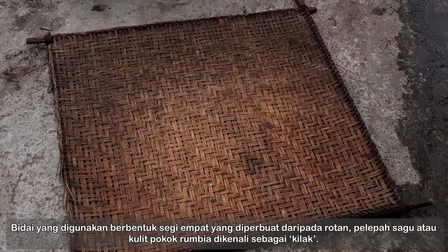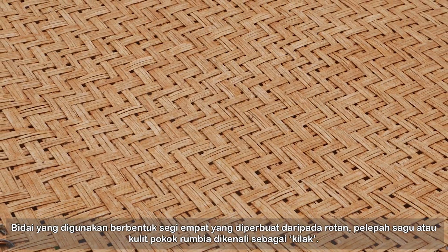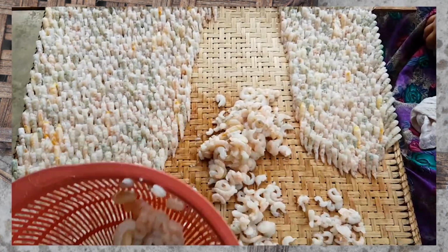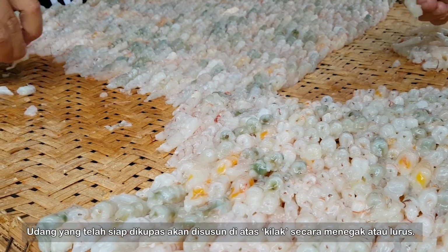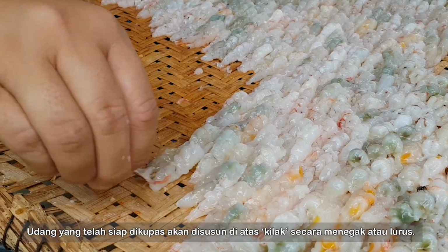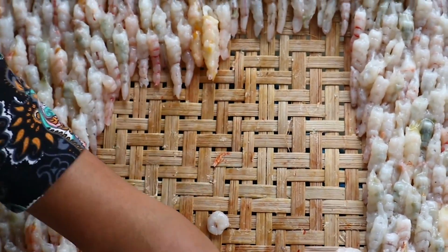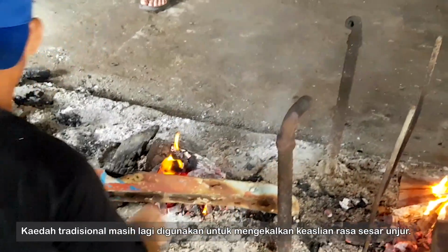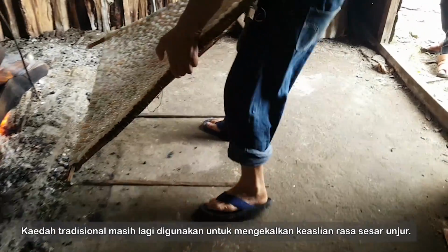A rectangular screen made from rotan, dried leaves of sagu, or the skin of a rumbia tree is known as a kilak. Peeled shrimps are arranged on the kilak in a horizontal or vertical arrangement. Traditional techniques are still applied in order to maintain the authentic taste of the Sesar Unjur.